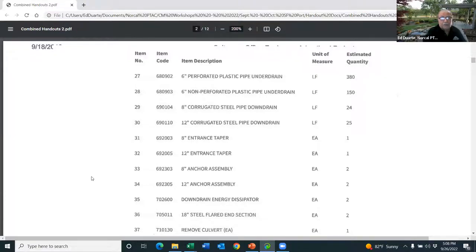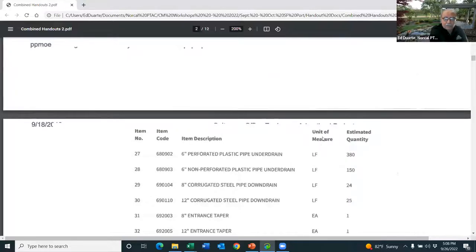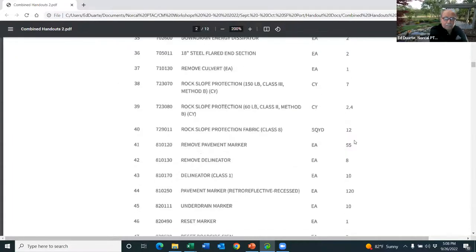The engineers have always done this for hundreds of decades, and they give you the description, the breakout, and then they also, if you notice over in the far right-hand column, they give you the estimated quantity. So how does that equate to the bid proposal? Well, it looks like this.